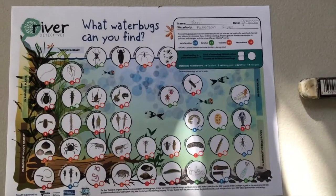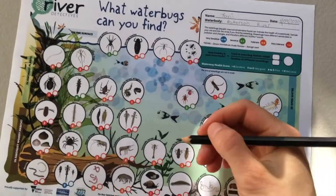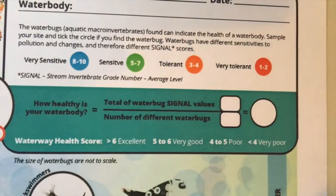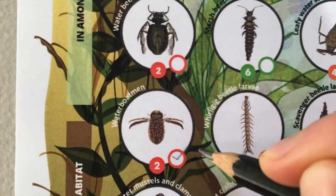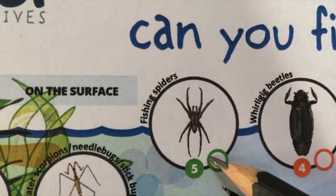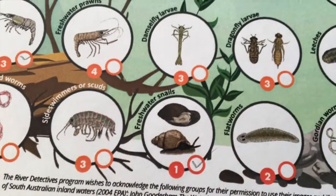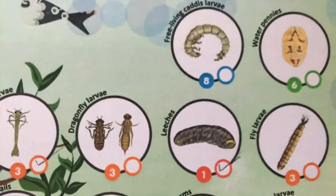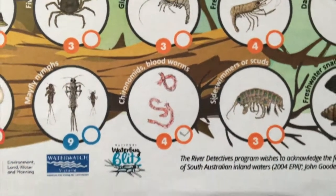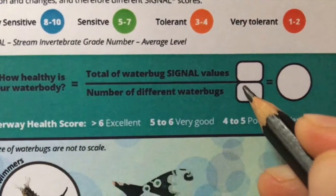All the bugs in this guide have been given a signal score between 1 and 10 based on how sensitive they are to pollution. Bugs who can tolerate polluted waters get a low score. I found water boatmen, spiders, freshwater snails, glass shrimp, leeches, bloodworms, and damselfly larvae. This means I have 7 different water bugs.